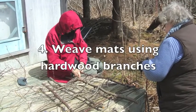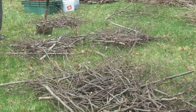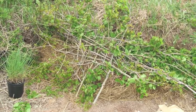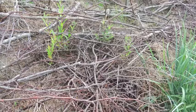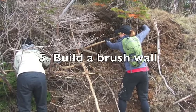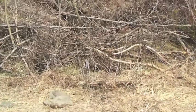Young bendable branches of hardwood trees can be woven into mats and placed on top of the hay or staked directly into the bank. If cut in the spring, the mats will begin to sprout once they come into contact with the soil. These will also help catch any sediment or pieces of sod that may erode from the top of the slope. Collect fallen trees or branches and use the materials to create a brush wall. A sturdy wall can be built by anchoring, interlocking, and weaving pieces into place.